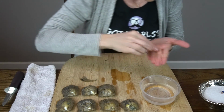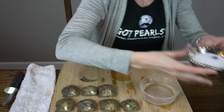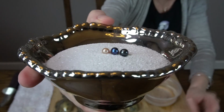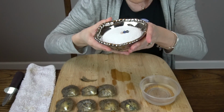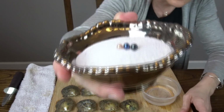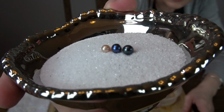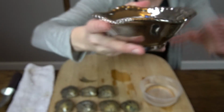Beautiful. Not quite sure what you're hoping for, Maggie, but it looks like you're going to get a little bit of everything here. Wow, look at that one. It's got more of a gray. Yeah, charcoal, but it's got a little bit of a tint of green too. You can see the greenish, purplish. See how close I can get it. There we go. Beautiful. Look at that. All of them, so shiny.